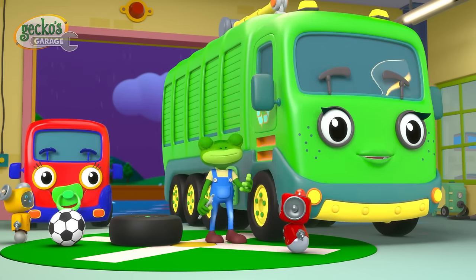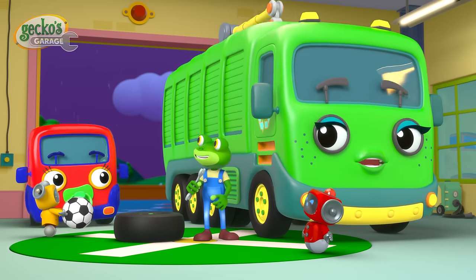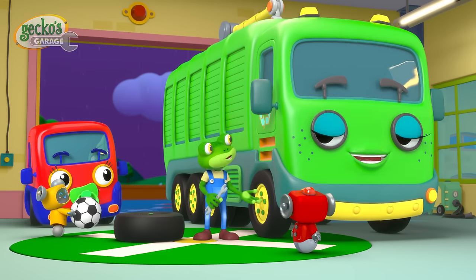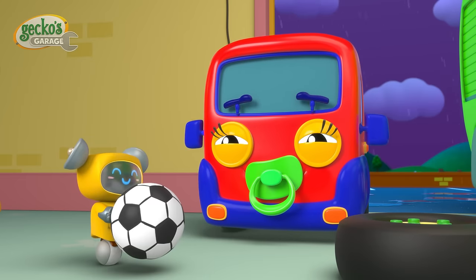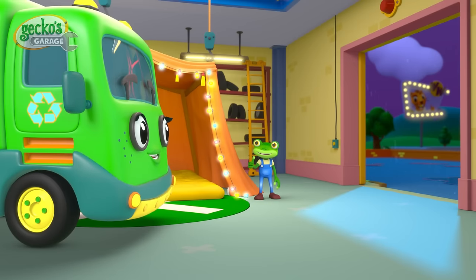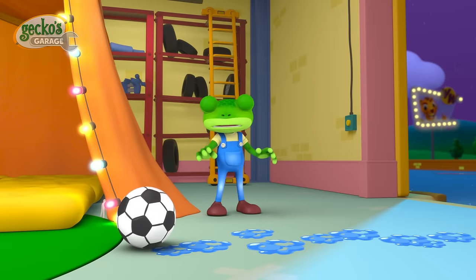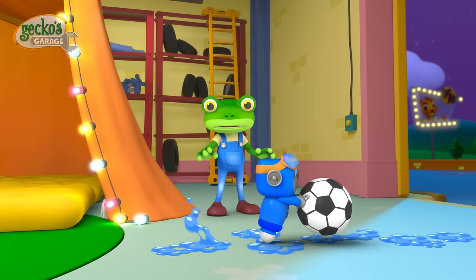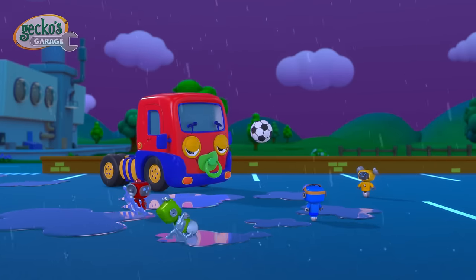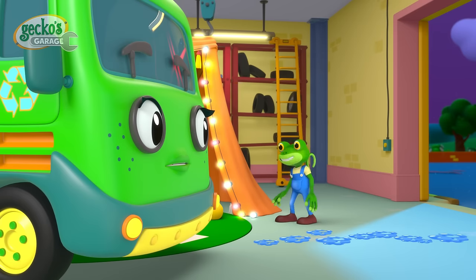Hello, everyone. We're just fixing Mama Recycle. But, it's getting late. You'll have to stay for a sleepover. Come on, everyone. Time to get ready for bed. Whoa! They're so excited, they'll never get to sleep. But I've got an idea.